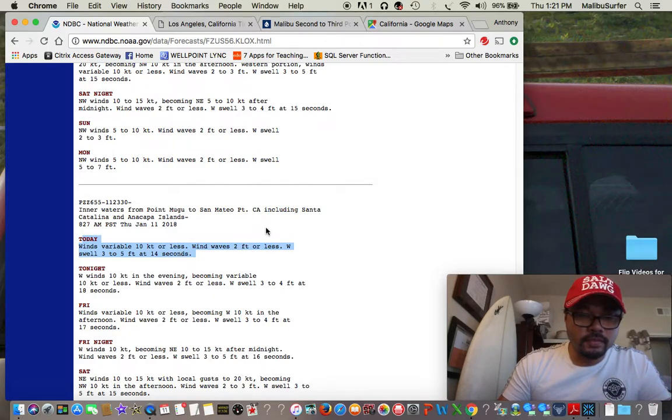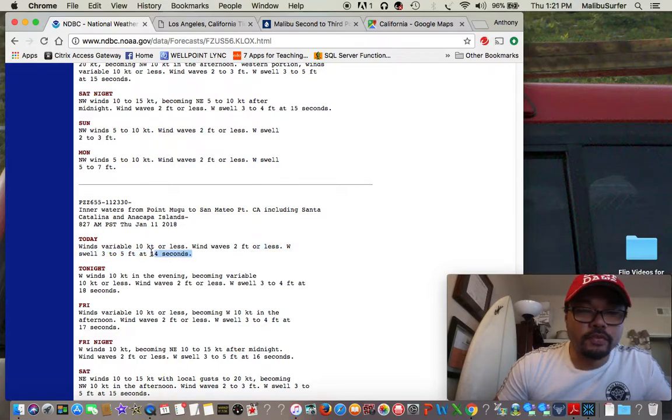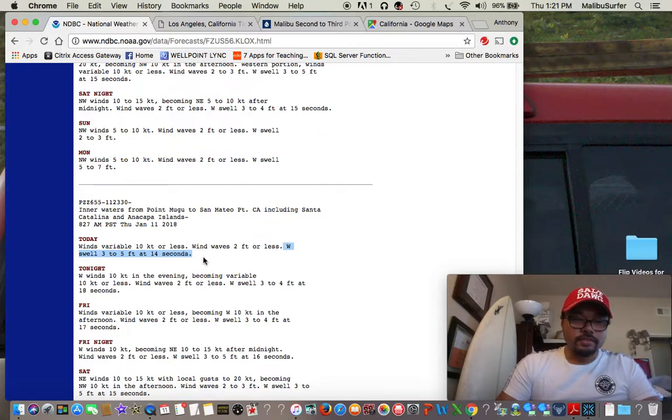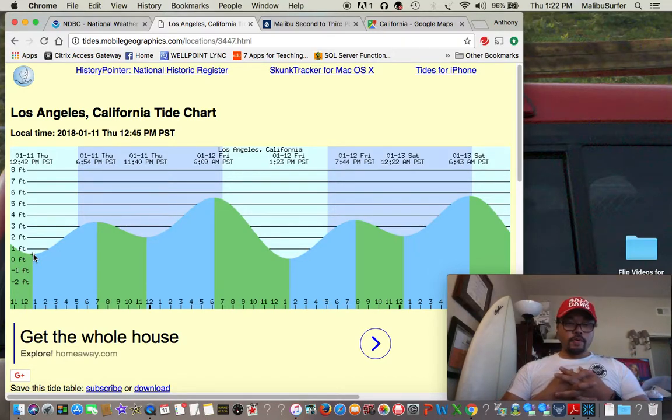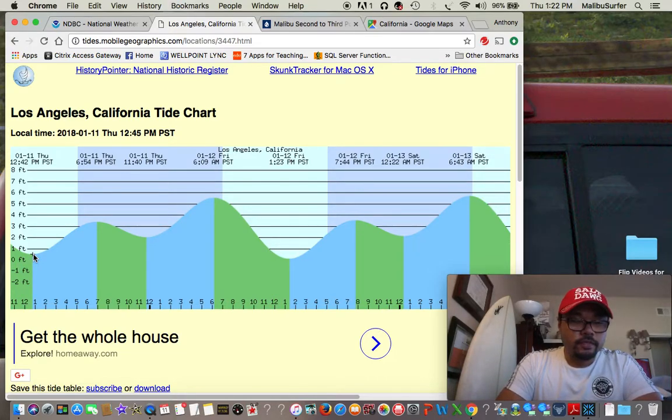So the wind waves at 2 feet, that's going to tell you that you're going to get a bit of wind swell. So as the tide rises, this wind swell is going to start combining with this westerly 3 to 5 feet at 14 seconds. That's a ground swell. This ground swell is what you want to surf, because that's where all the juice is coming from. But as the tide comes up, you're going to get this combo, so it's going to be fine. It looks like it'll be pretty fun out there. So, based on this, and based on the current tide position, I'm going to bet first point Malibu should be 1 to 3.